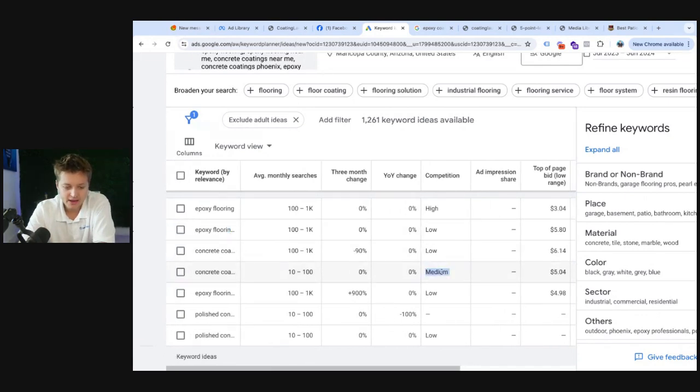If you scroll down even further, medium, this one has Concrete Coatings Phoenix. It's a medium keyword, which means it's medium competitiveness. And this has up to 100 people per month searching it. So what you want to look for, write this down. What you want to look for is the keywords that your homeowners are searching that are relevant to your business. Okay. Relevant. And then you want to look for low competition, low to medium competition. And then you also want to look for the average monthly searches.